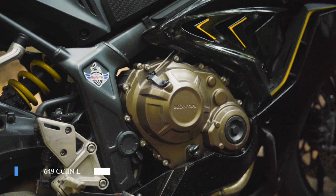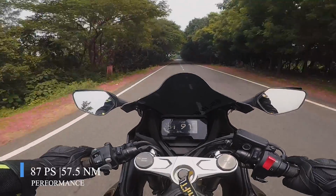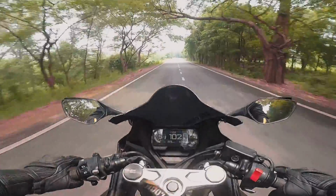The Honda CBR 650R gets a 650cc inline 4-cylinder motor which is now BS6 compliant. In terms of the power and torque figures, this motor pumps out about 87 PS of max power at 12,000 RPM and 57.5 Nm of max torque at 8,500 RPM, which means it produces 3 Nm less torque than the CBR 650F.